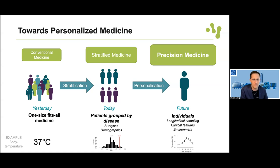So it's important to take subtypes and demographics and the patient in focus, and then compare that one against other similar patients. What we would like to focus on with the wellness profiling program is to start looking at and tracking individuals over time. We do longitudinal sampling. Claudia showed some really nice examples in her presentation of how to do blood sampling at home, where we can monitor clinical features and compare that to environmental changes, for example.